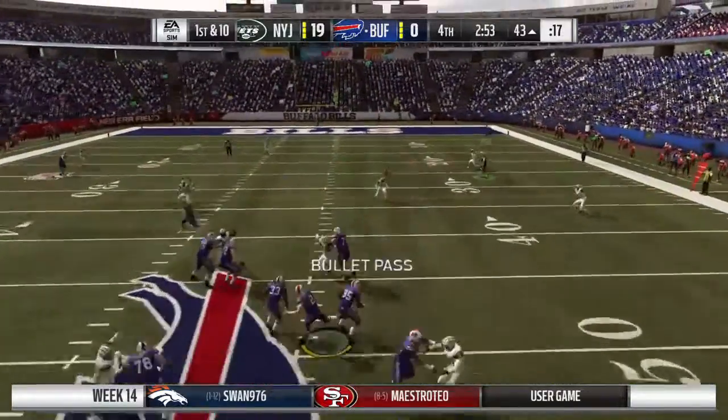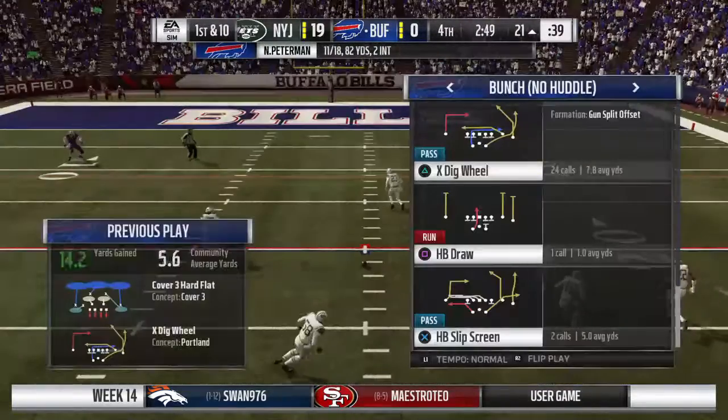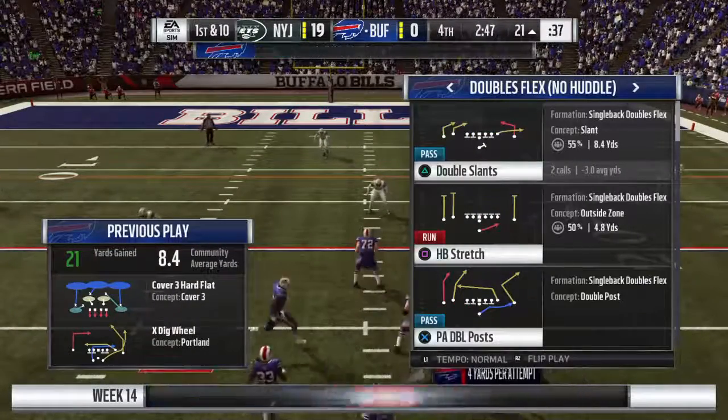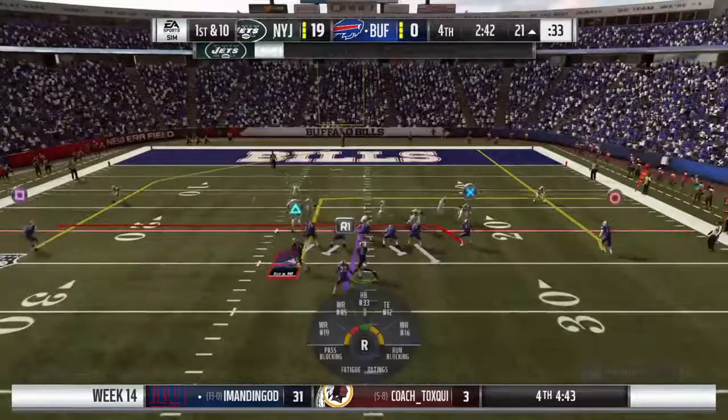Throwing now, Peterman on 1st down. Right side, there's Decker. And he'll get this one down near the 20-yard line, just shy of the 20. And a nice gain at 21 yards.